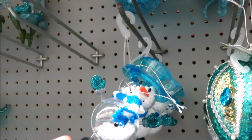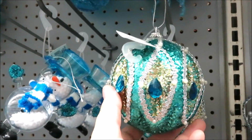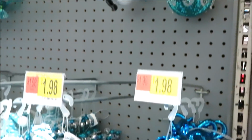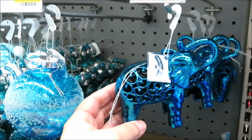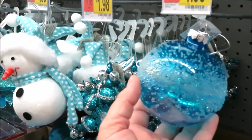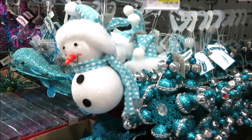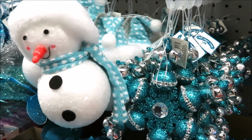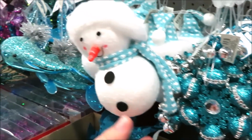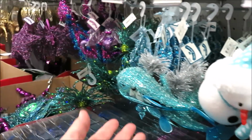They've got a little snowman. This one is beautiful. Looks a lot like a peacock theme. Down here, they've got the elephant with the trunk up. This one in glass that is gorgeous. Definitely looks like it could be part of an ocean themed tree. They've got the snowflake covered in glitter. And the little snowman with the hat and scarf on.